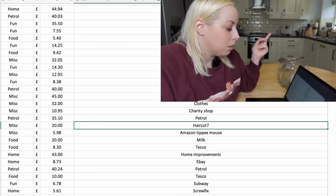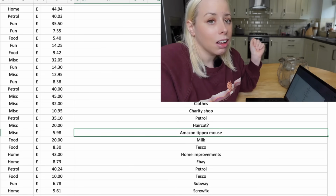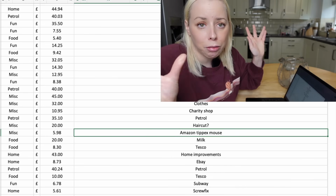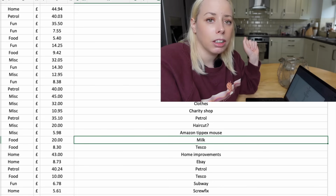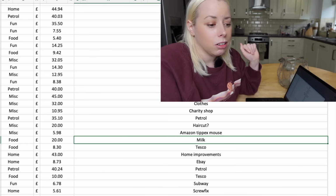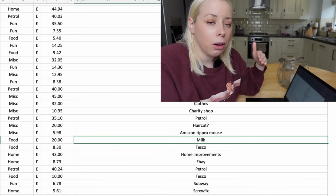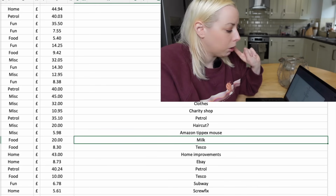So we've got petrol spends, my husband got his haircut. I needed a new Tipp-Ex mouse from Amazon because the kids pulled all of the Tipp-Ex, I don't know what you call it, the correction tape out of mine, broke it. We have a milk delivery service. And that was £20 a month. Honestly, I absolutely love it. It stops you going to the shop to top up on milk, which keeps you out of the shop, which stops you spending money in the shop. Because if you go in Tesco just for milk, you're not coming out with just milk, are you?